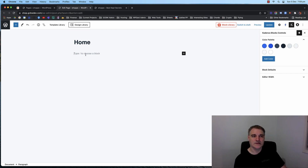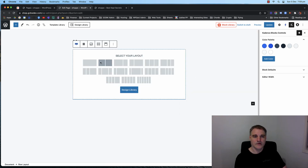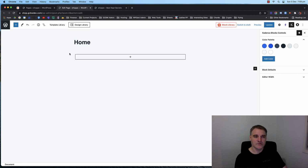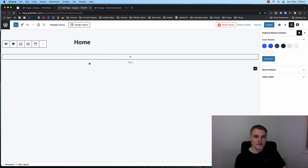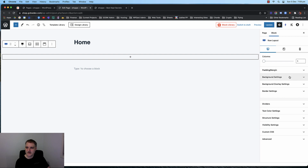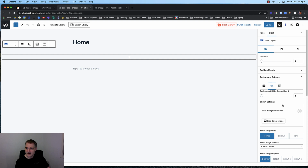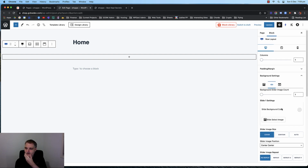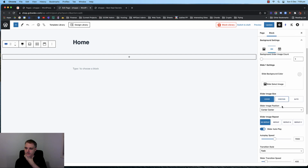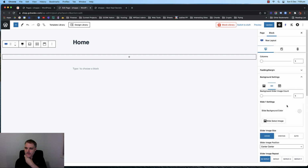Alrighty, so let's do this. Essentially we're going to click on this little plus icon here, and I just want to try something first. Hang on. I want to put in a row. Now this is the Cadence Blocks row that I've got, but I wanted to see what this particular one offers. Okay, so we can have slides. Let's just try this.